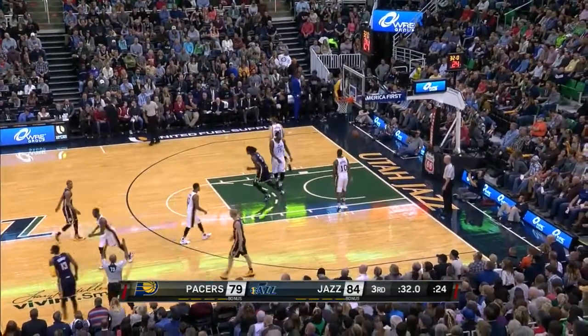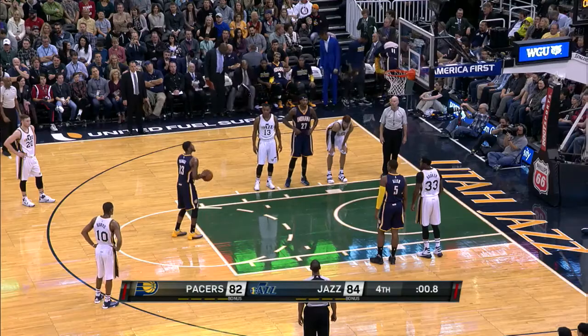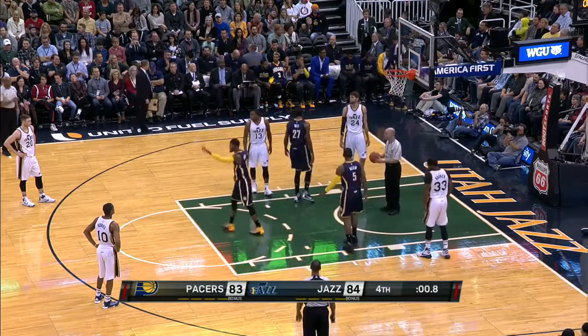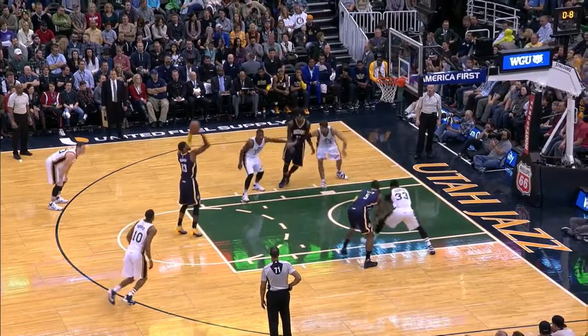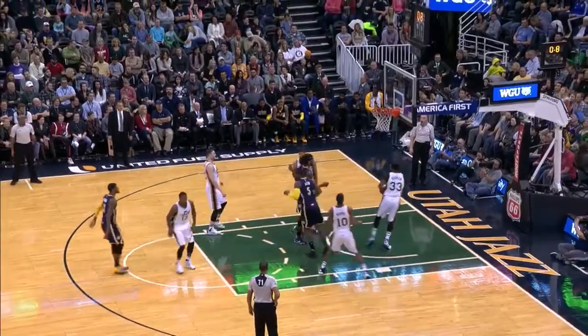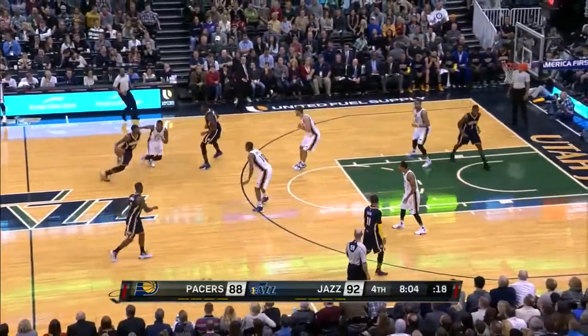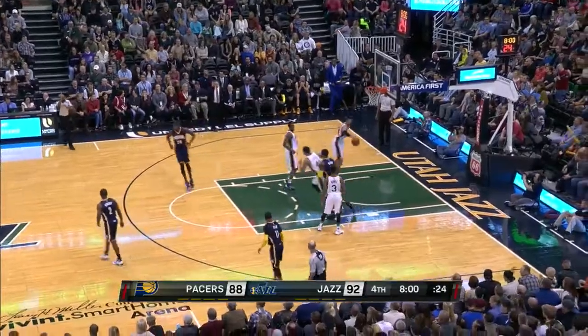Oh, what a big 3. Boy, Paul George. Indiana now with 12 points from 3-pointers. Last 5 ball games, he's had a high of... Elijah scores his first 2 of the night. And the Jazz with momentum, but not for long.